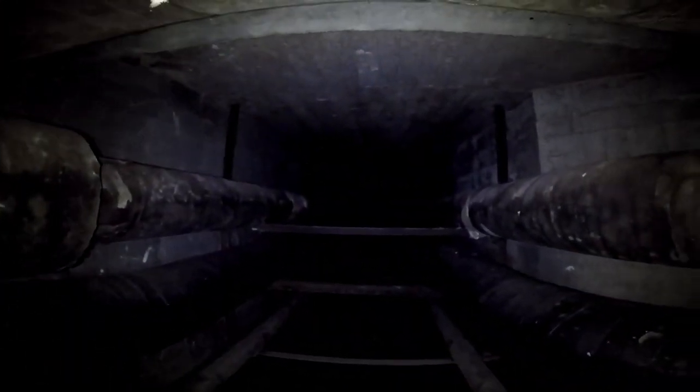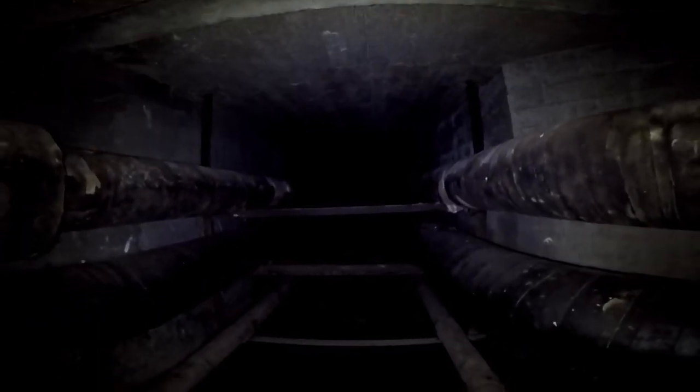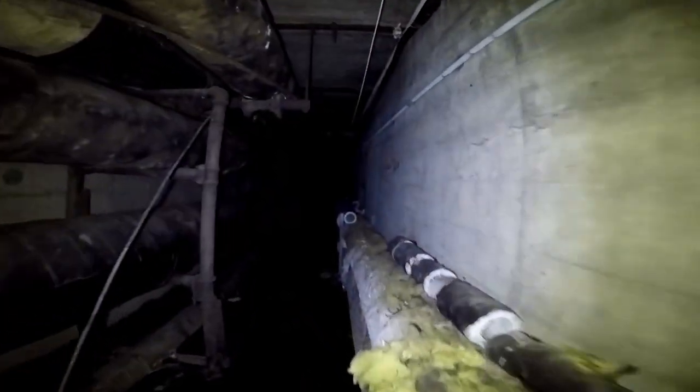You know, I wonder if they bricked off any more. I don't know. That goes nowhere. I don't know why it's even there. Is that another skull? Oh, yeah, it is. Skulls everywhere. Yeah, so we found a couple skulls down here. Not human skulls. No worries.